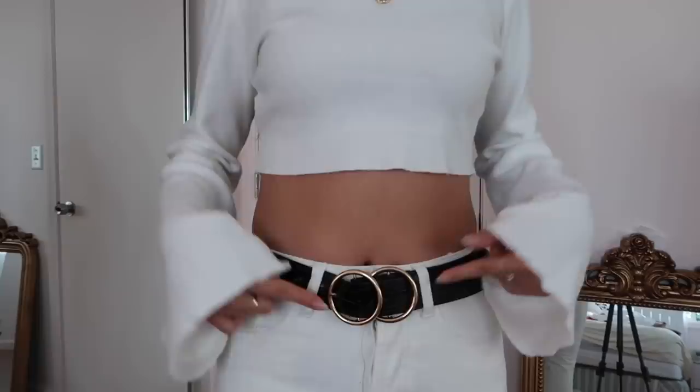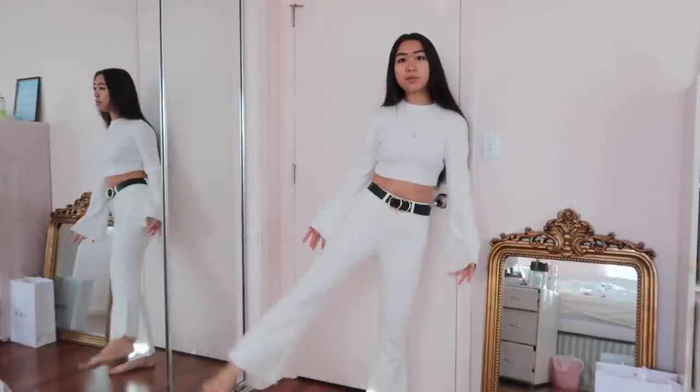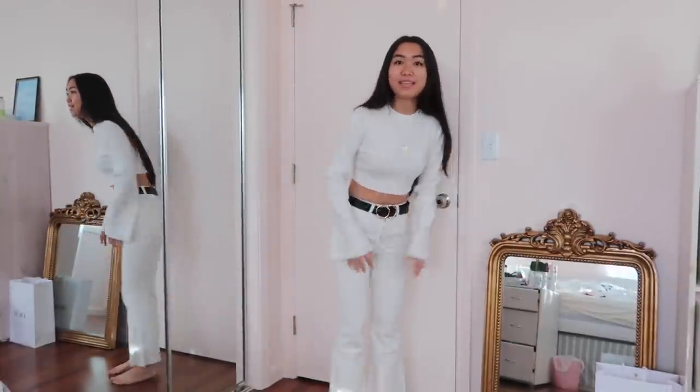So on top, I've just got this white bell sleeve top. It's super comfortable. It's paired with this black crocodile belt. And then I've also got some nice flare jeans on. They're supposed to be cropped, but on me, they fit perfect because I'm only 5'3".